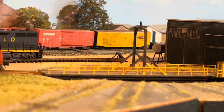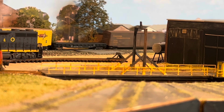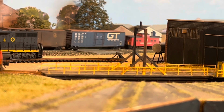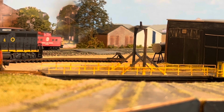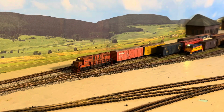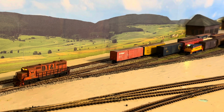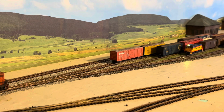We're crossing Watt Street. The N&W caboose is something I picked up in Canada. I always buy something at a hobby shop. They're just disappearing, so I'll buy glue, paint, something at every hobby shop I go to just to support them.